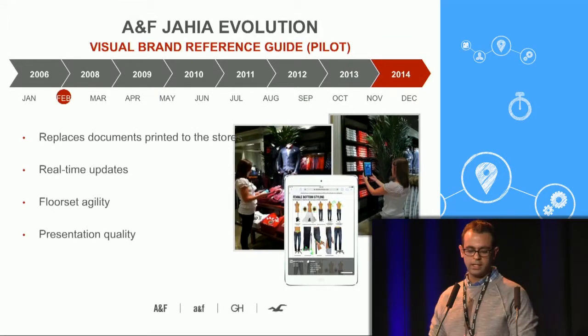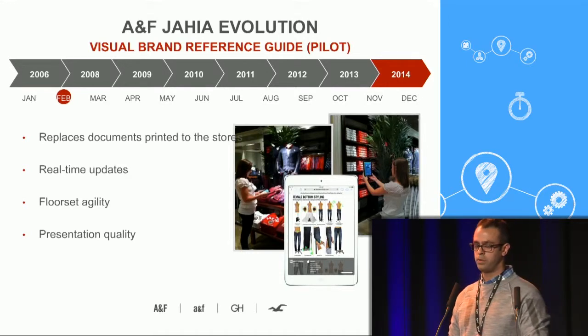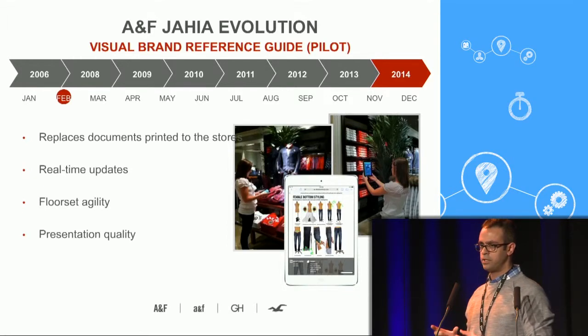So this one is pretty exciting. This one we're actually getting ready to pilot in February. And one of the things you notice in our store is our presentation. The presentation of the clothing, the presentation of the stores is pretty consistent and pretty immaculate across. We try to keep it very well defined.